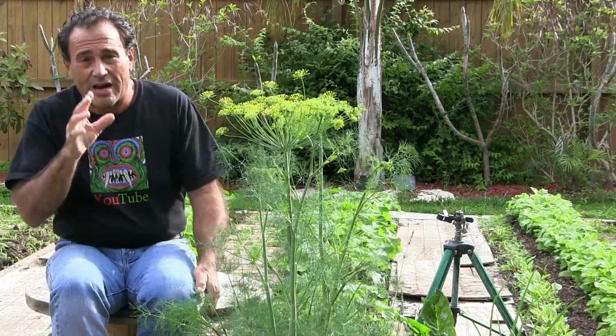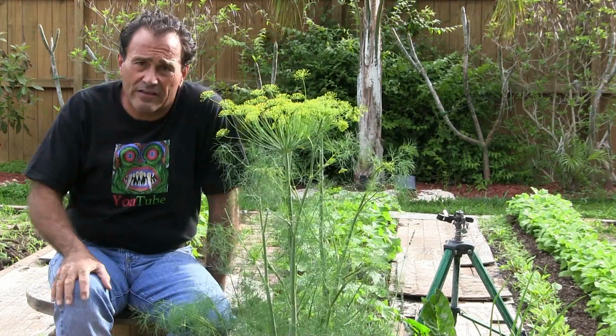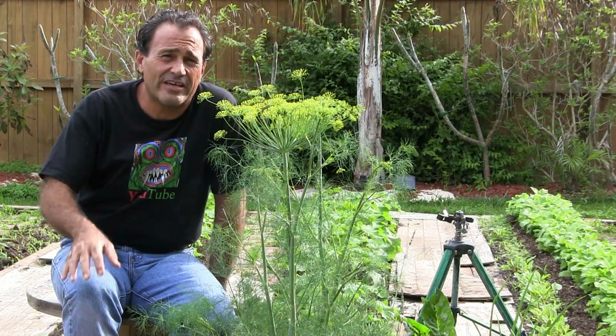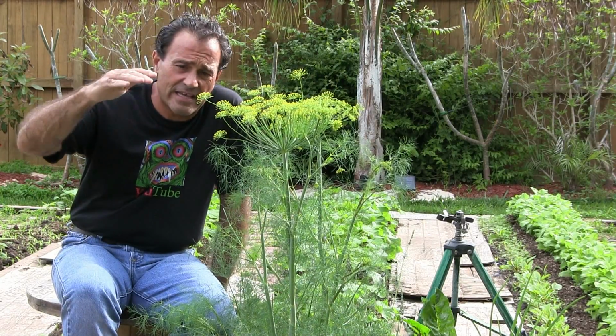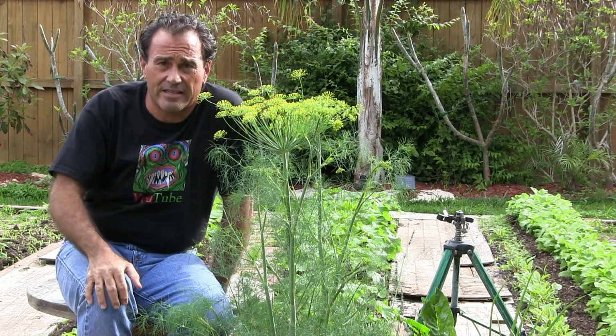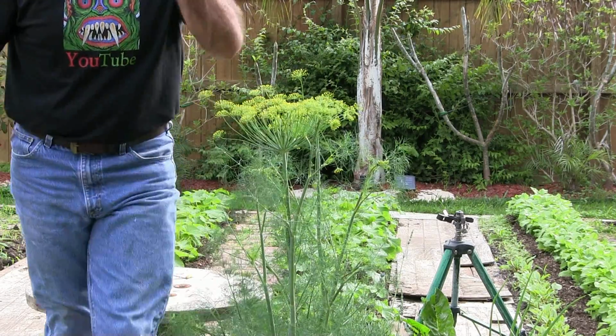Now what I'm going to do is go grab the camera, and we're going to take a little walk around the garden real quick just to show you the height of everything. As we grow, every 10 days, I'm going to show you the height. There's a lot of things going on with the garden. So let me grab the camera.